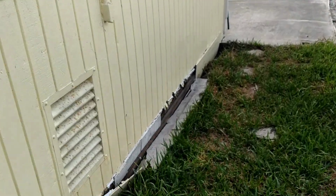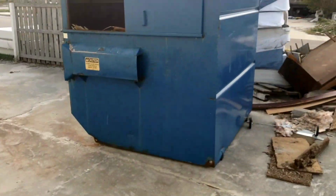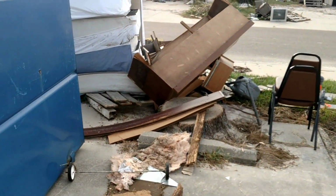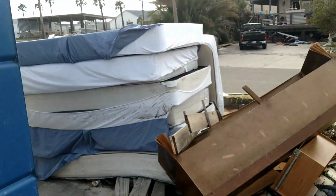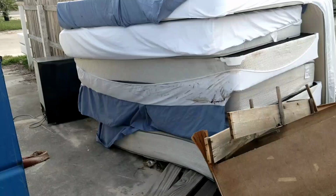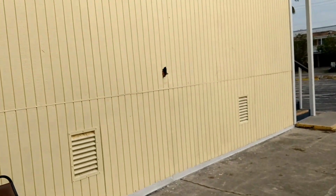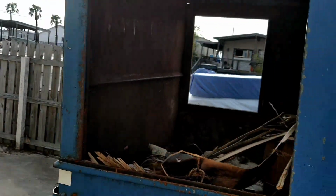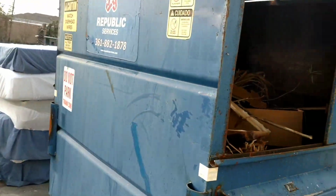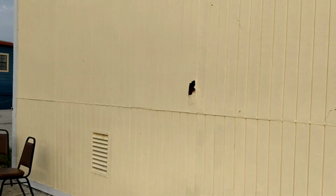The storm surge was quite intense, as you can tell. It actually scoured underneath that. And here's our third pile of rubble and mattresses. Here's the smashed gas mains. So obviously there's no hot water anyway, even if we had hot water heaters. This dumpster was on a different property until they brought it back yesterday. You can see something hit the side of the wall there pretty hard and punched a hole in it.